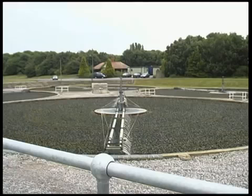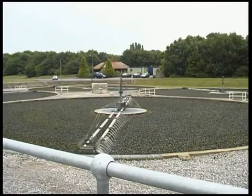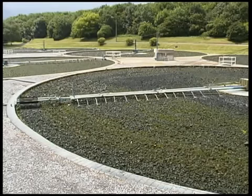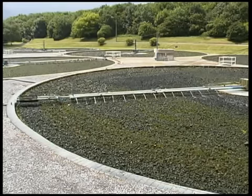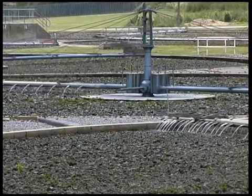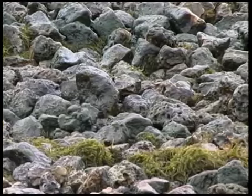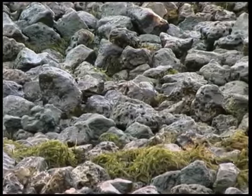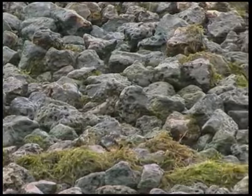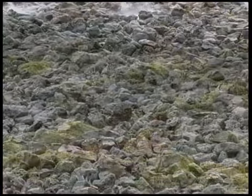At Salford, there are 20 biological filter beds. Each one is 30 metres in diameter, 2 metres deep, and contains around 2,000 tonnes of blast furnace slag. This material, with all its pits and fissures, has a large surface area on which bacteria can grow. The bacteria feed on the sewage, helping to purify it.